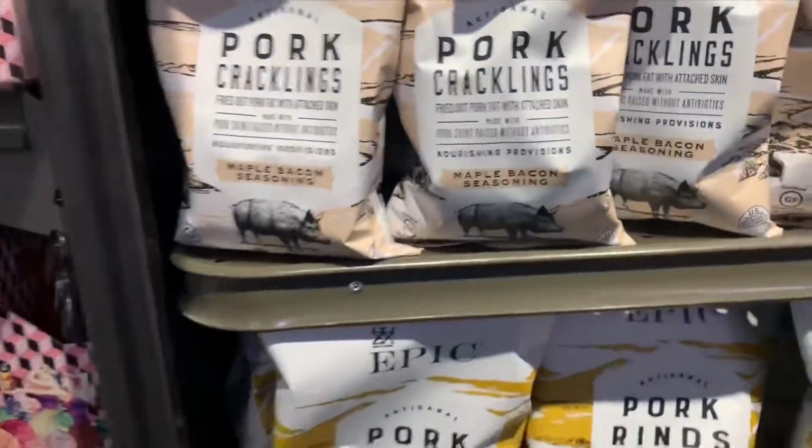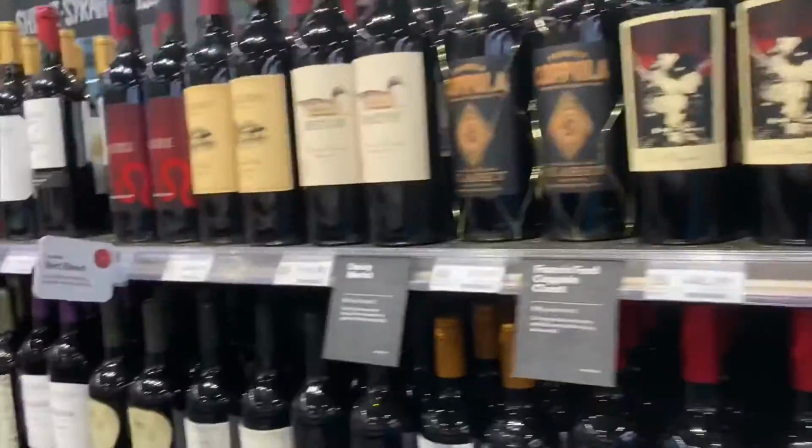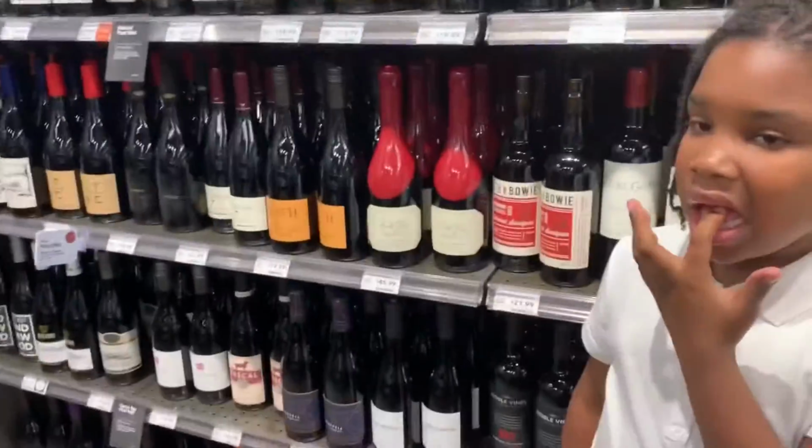I love me these things. But he do not like me when he had them. So we just walking around. About to leave, actually. The good thing about Whole Foods is they got a good wine selection. So this is a lot of the wines that they have in.